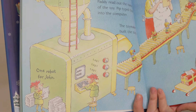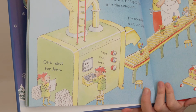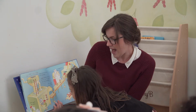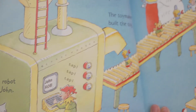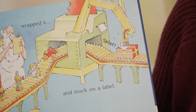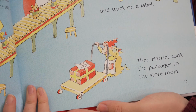Paddy and Pip operated the Toymaker. Paddy read out the name of the toy, one robot for John. And Pip typed them into the computer. And there we go, tap, tap, tap, tap, tap. And the Toymaker built the toy. There we go, there's the robot. And then it wrapped it and stuck on a label, splat. And then Harriet took the packages to the storeroom.